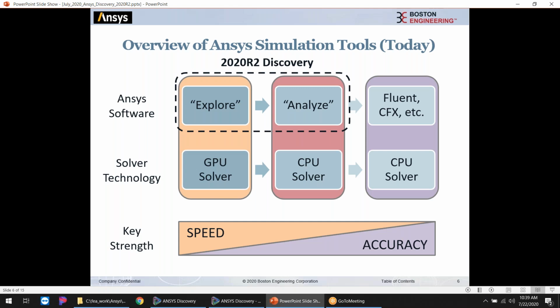What we're going to see here in a second: model, explore, and analyze. And so as we navigate through these three stages, and we're in the explore stage, just think explore means quick explorations, quick discoveries. I'm looking for speed over accuracy. When it's time to truly analyze and get a hard number that I want to correlate to test data or show my boss or convince my customer that things aren't going to break, I'm going to be in the analyze stage.